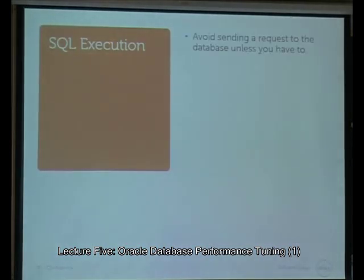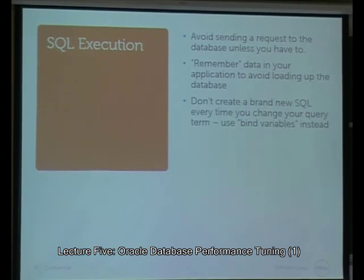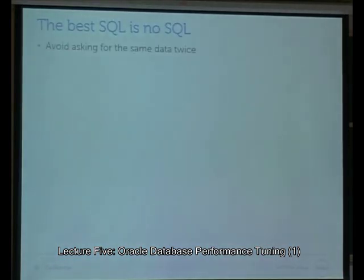So SQL execution. Don't send a request to the database unless you have to. Particularly if you can remember what the database has already told you, that's better than asking the database again and again and again. And also don't create a brand new SQL statement just because a little bit of it has changed. So here's an example of caching. It's best to avoid asking for the same data twice. One way to do this is to keep the data that you get in variables or in an array.